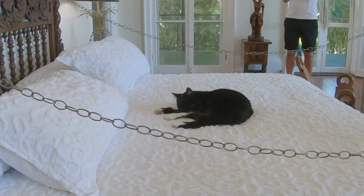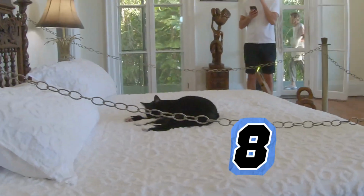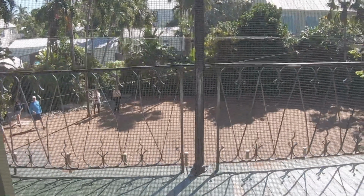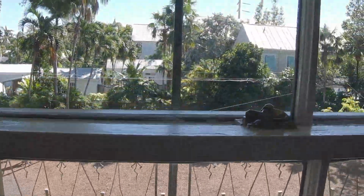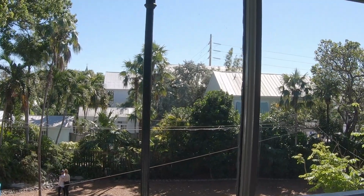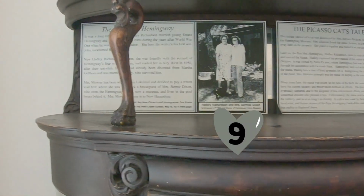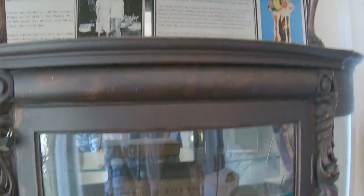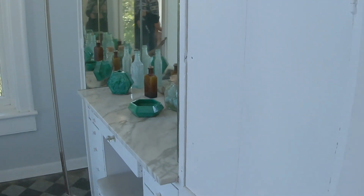Ernest Hemingway's catwalk commute to writing studio. Ernest resided here from 1931 to 1939. During that time, he enjoyed a short commute to his writing studio via a catwalk that once spanned across the galley roof, connecting the master bedroom porch and his writing studio.